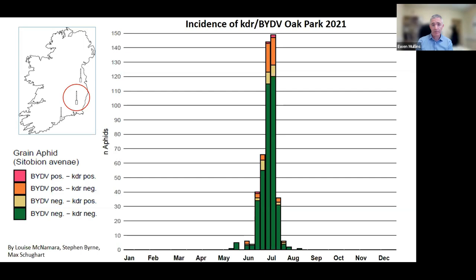So this is a plot of one of those towers of total aphid numbers through 2021. As you can see, the higher the bar, the more the aphids. But what was very interesting is that the green part of the bar are aphids that are BYDV negative and don't have insecticide resistance. So the majority of the aphids do not carry the BYDV. However, towards the top of each bar, you start to see the pink and the orange. The pink is aphids that are BYDV positive and also positive for insecticide resistance, whereas the orange are aphids that are BYDV positive, but not insecticide resistant. So they could be controlled with a standard pyrethroid spray.